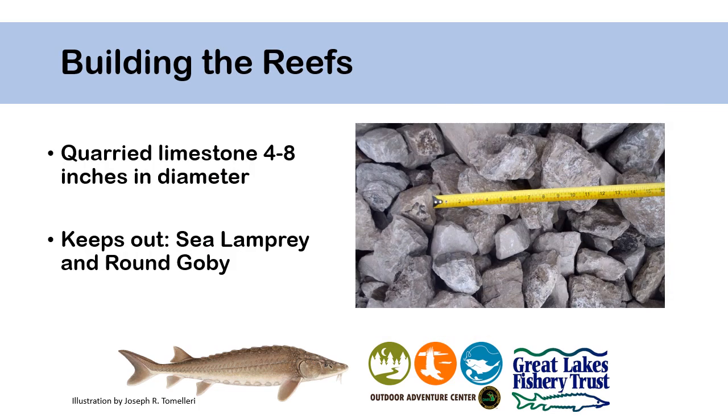So what is a spawning reef actually made of? After trying out several types and sizes of substrate to build the earliest reefs, scientists found that quarried limestone chunks about 4 to 8 inches in diameter make the best sturgeon spawning reefs. For a couple of reasons. Let's take a look.